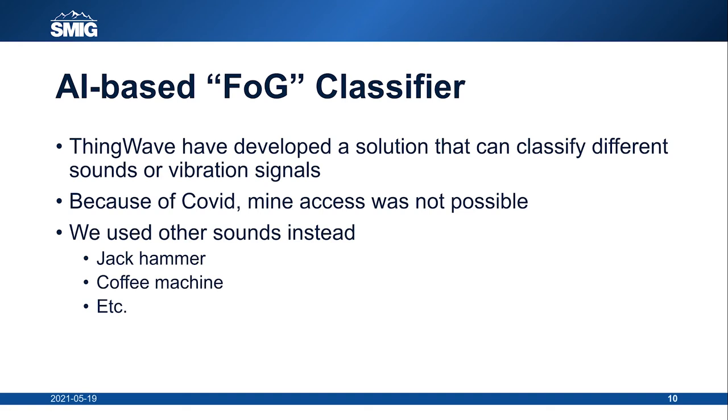So we used sounds that we could find online, such as jackhammers or drills. We even used a coffee machine since it was widely available, and every time we made a cup of coffee, we were collecting the sound and vibrations, and we trained our AI to recognize the sound of a cup of coffee being made. And the plan is when we do have access to mines, we will train the AI on real mine data. So now my colleague Max will present the work with our AI-based fall classifier.